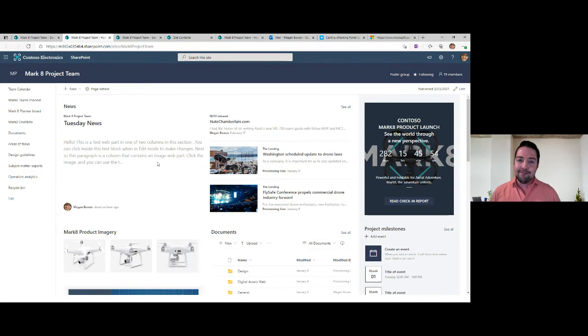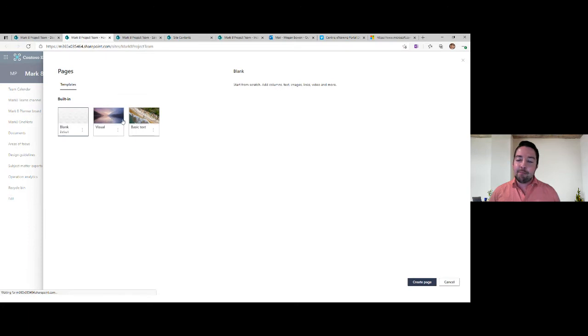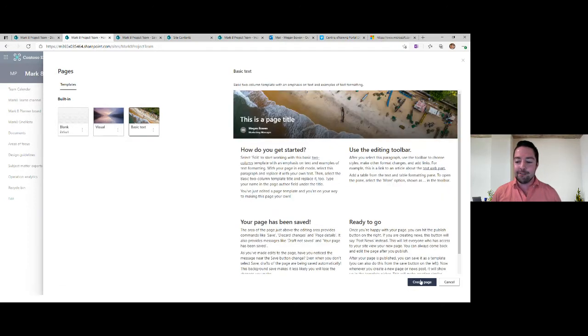So at a very high level, this is kind of how SharePoint could be used both for broad communications as an intranet and for micro communications within your team. Now inside of here, I'm just going to move right into pages. So as a site owner, I can click new and click on page, and it's going to give me some template options. Now these could be my personal templates that maybe I've created, but out of the box, when you first get started, you're presented with blank, visual, and basic text. And we'll go ahead and pick one of those just for today.